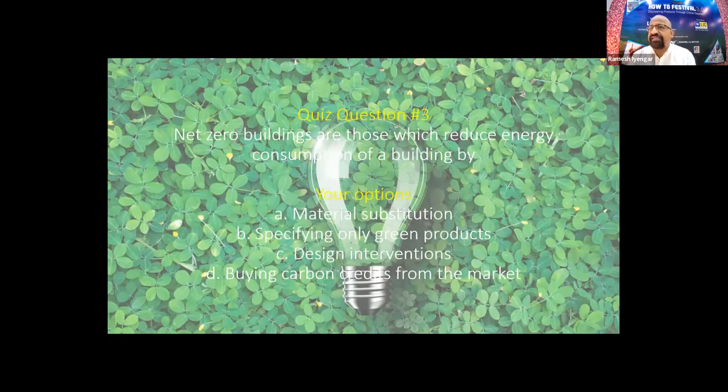Net zero buildings are those which reduce energy consumption of a building by. Your options are A, material substitution. B, specifying only green products. C, design interventions, or D, buying carbon credits from the market. What do you think is the right answer?